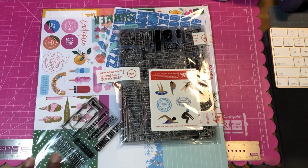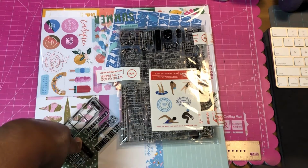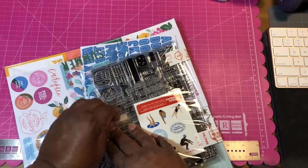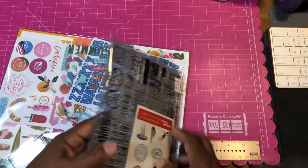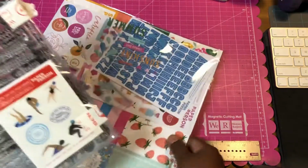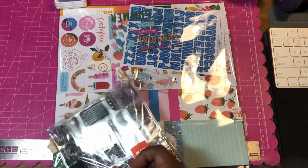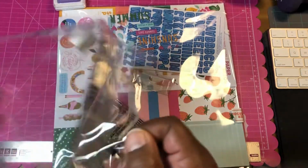Hey guys, so I thought that I would come and share what I picked up at Paper Person with Kelly Perky. So I got my kit, but I also got some extra stamps. Let's see, she was having some kind of sale. It was more like a clearance. So I got quite a bit. So let's look at it.